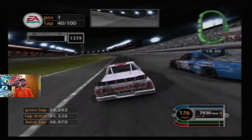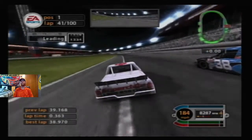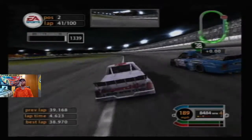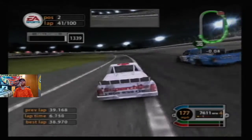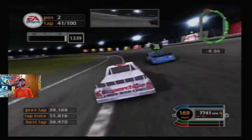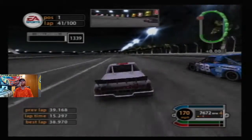Side by side to the line. Edwards by inches. Carl Edwards will get 5 bonus points. He leads his first lap of the race. Look at Witt really pinching Edwards down on the racetrack. Edwards gripping that white line, and Witt almost cleared, but not quite. And they're still side by side for the lead now down the back.